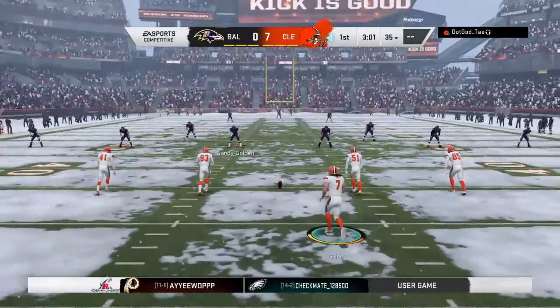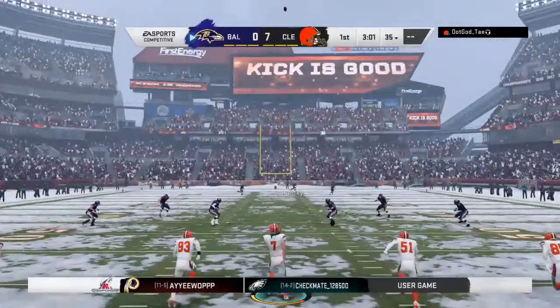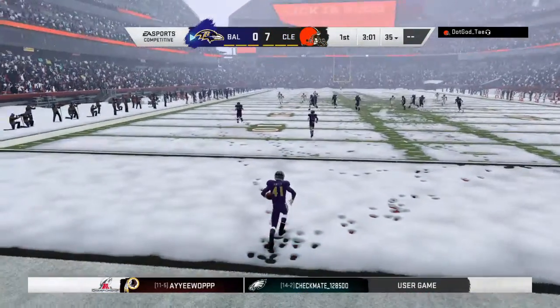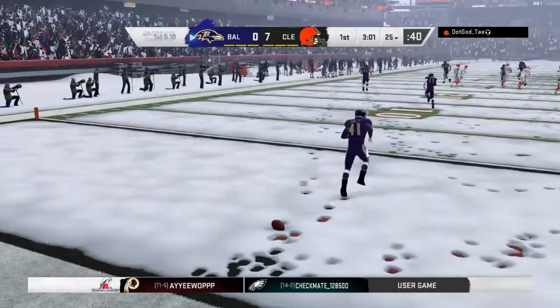Out is the kickoff unit as they run up and send this one away. This will be fielded on the back line of the end zone.